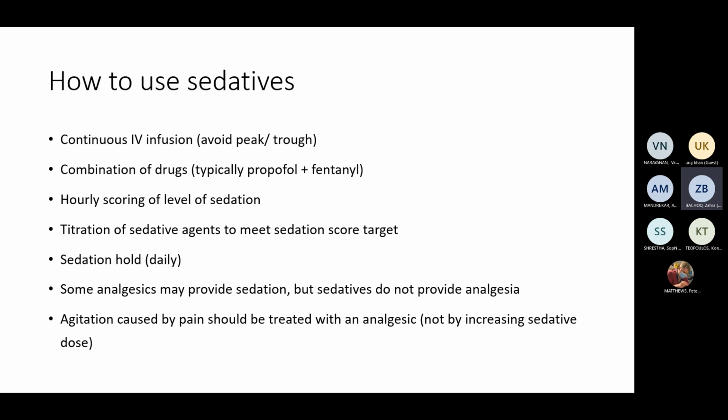So how to use sedatives? We want to avoid a peak and trough. So we're ideally looking at the continuous IV infusion, and we often use a combination of drugs. Our protocol, and you'll see the pre-printed prescriptions on our drug chart, the choice of drugs are propofol and fentanyl. We need to do an hourly sedation score, which we'll go over in a second, and titrate the sedative agents to a target. So this target should be set at the AM ward round every day. We should ideally be aiming to do a daily sedation hold, and that allows us to assess the patient, assess how well they're waking up, if they're waking up.